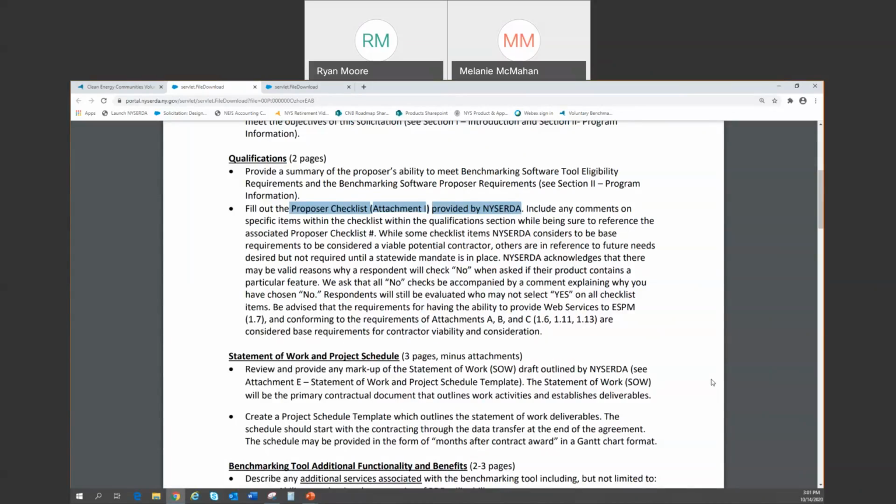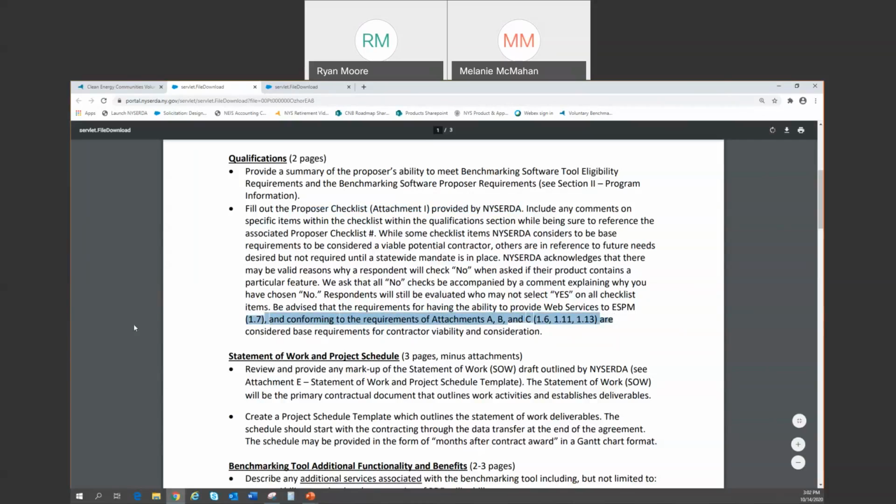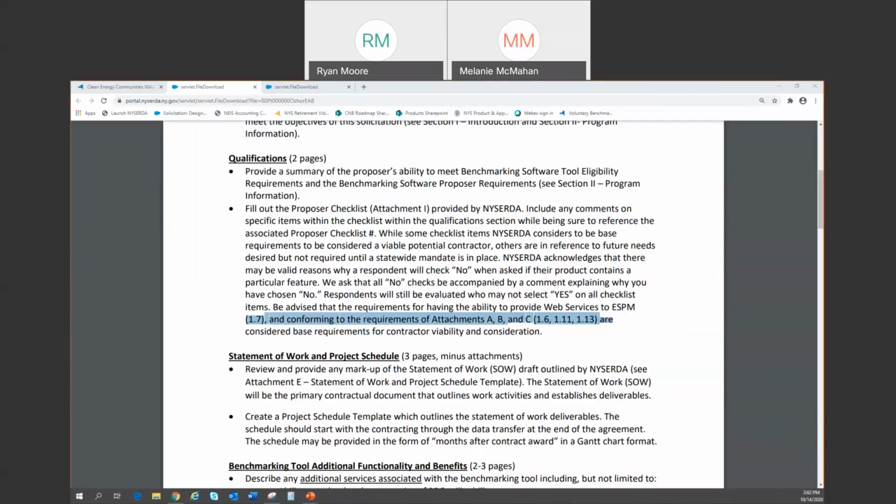So you won't be immediately disqualified if you can't check yes to everything. However, there are a few things that are like base requirements that we definitely want you to be able to provide. So on the checklist, 1.7, 1.6, 1.11, and 1.13 are considered base requirements for contract viability and consideration. So we just want to draw reference to those. So we want to make sure that, out of that checklist, those four things you definitely are able to do in order to meet a minimum for consideration. So just a note on that checklist, and that, if you do check no to something, just provide an explanation that we can consider with our evaluation.